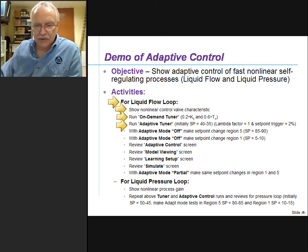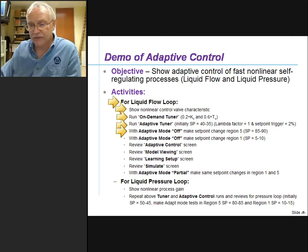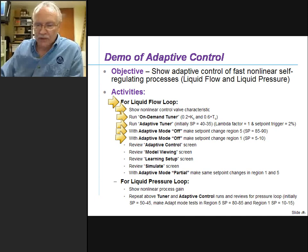With these fixed tuning settings that we have in the controller, with the adaptive mode off, we're going to make set point changes in region 5, where the slope of the valve characteristic is very steep and the process gain is high. Then we'll move into region 1, where the slope of the valve characteristic is flat and the process gain is low. Since we'll have been tuned for the high process gain, we're going to find that we have a kind of slow response here for the low process gain.